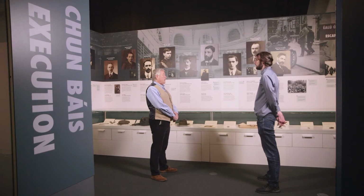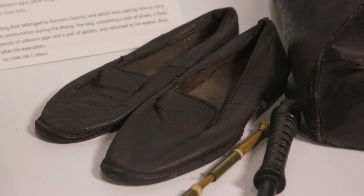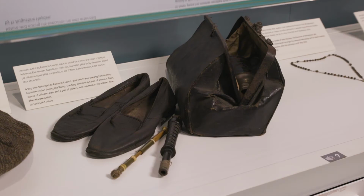And that left a gap in the grieving process. And what became very, very important then were objects that they had in their last hours and their last days. One of the objects here, which is a very, very ordinary object, which stands out for me, is Eamon Ceannt's shoes. We all have shoes, they're very, very personal to us. He had them in a case with him when he fought in the South Dublin Union. He also had his uilleann pipes with him.